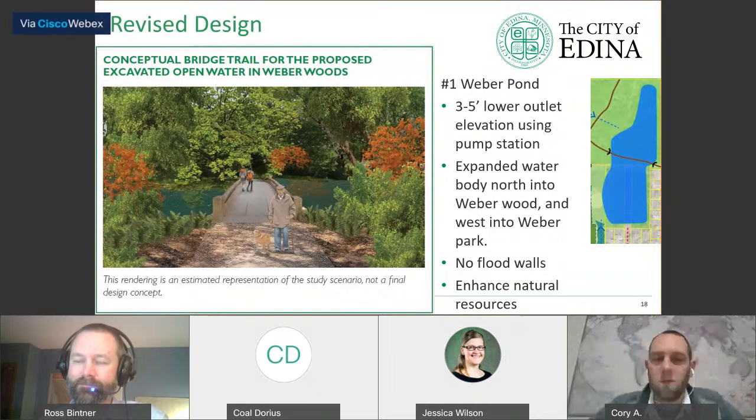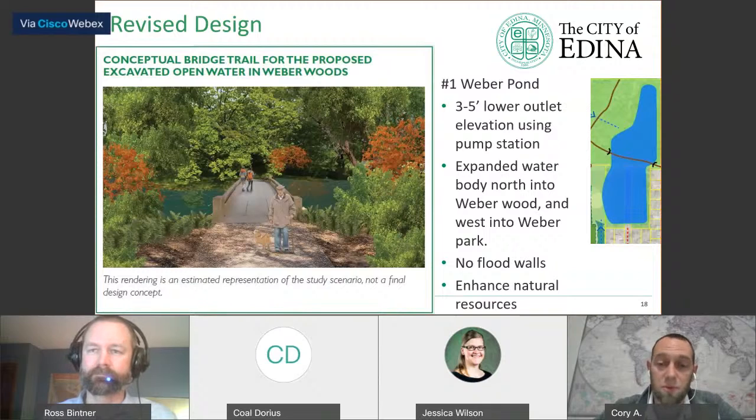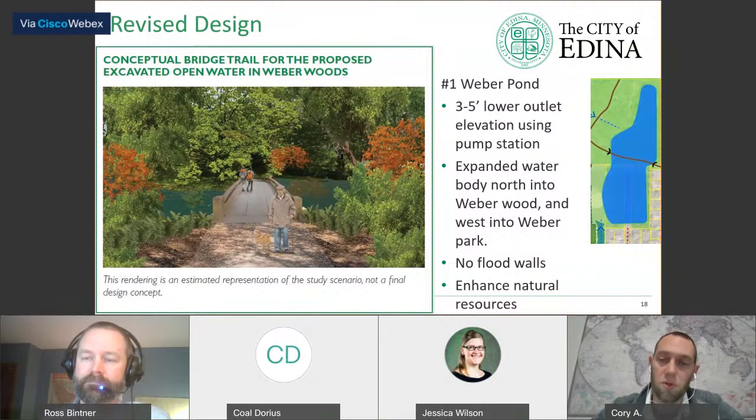Yeah, the expansion of Weber Pond is one of the most critical elements of the flood risk reduction in this whole neighborhood. Reducing the risk to the homes around Weber Pond required expanding the pond and lowering the flood levels. But not only that, as Ross has pointed out, with the transfer of risk from upstream, as we're trying to reduce flooding upstream, moving all that water down here required expansion even more. So the pond here is shown as quite a bit bigger, and is also lower to provide that much more storage available.